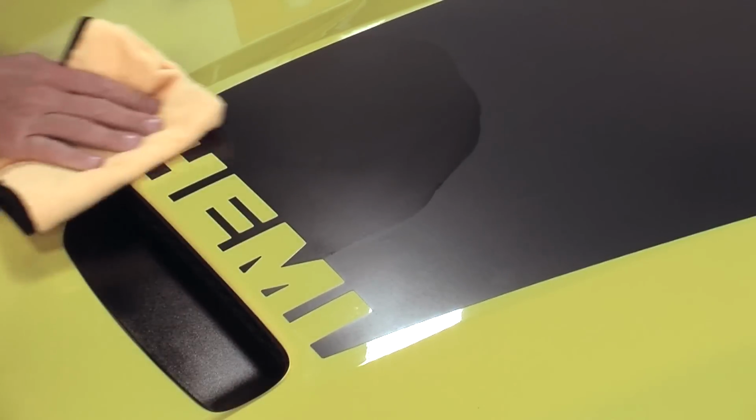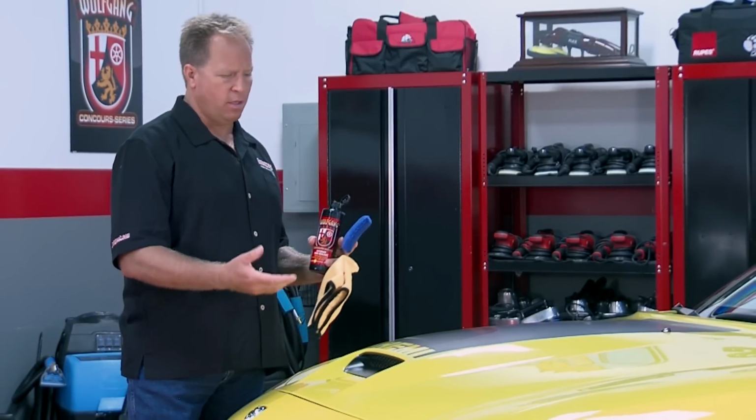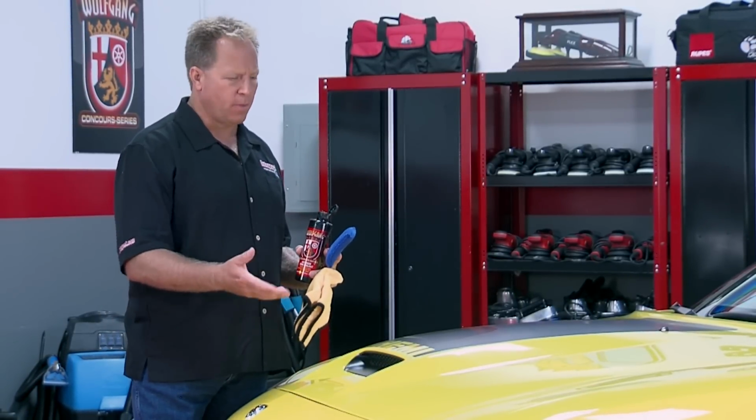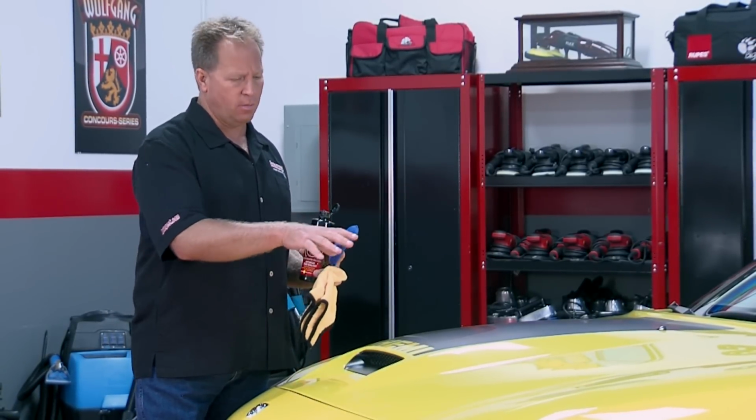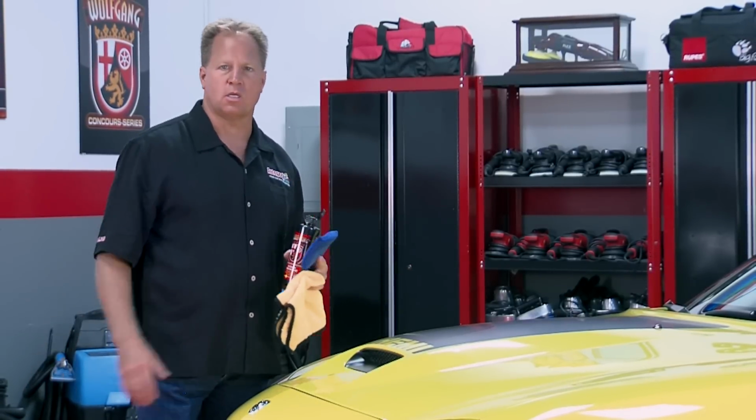And then what this is going to do is it's going to dry, it's going to cure to the surface so it won't run off, and it'll keep it looking dark and black. And that's how you want to take care of plastic trim and matte finish graphics like you see here on this ME Super Bee.